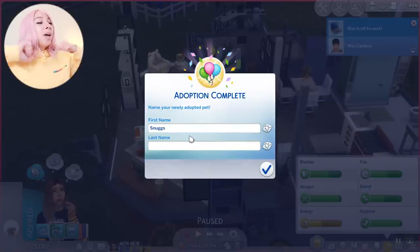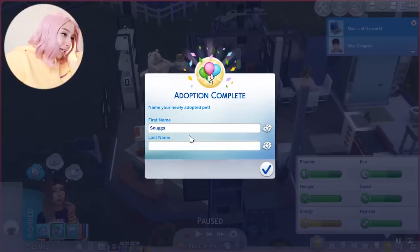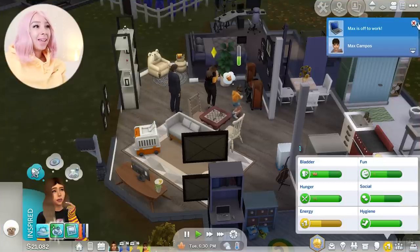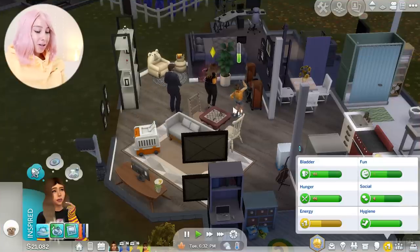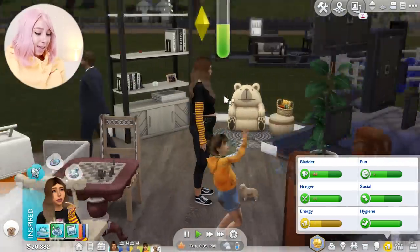Yay! New pet! What should we name him? I'm gonna leave his name as Snugs for now. Leave me comments and let me know what you guys think we should name him, okay? It's a girl, actually. Name her. Yay! Aww. Little Nugget!